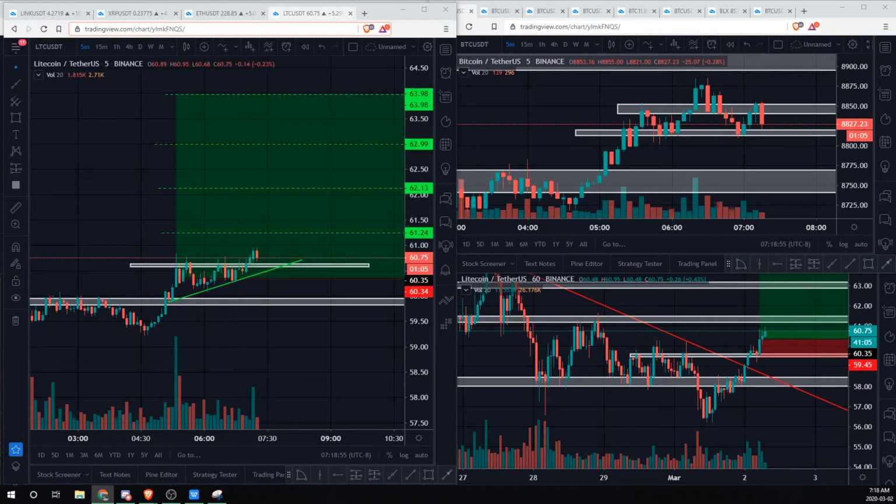So we've completely reduced risk on our trade at this point. If it holds and pushes above, that's great. If it doesn't, we are going to get out of it without any real damage done.